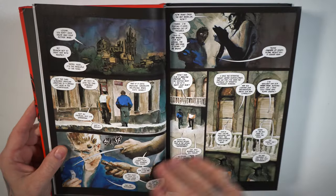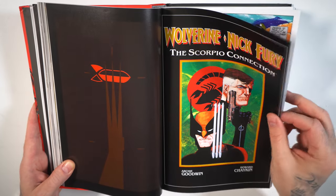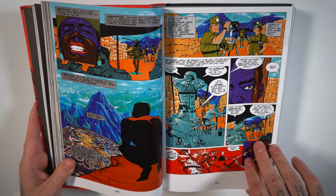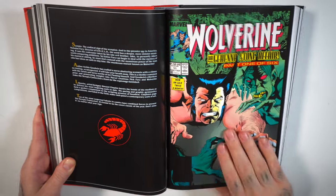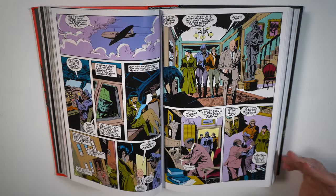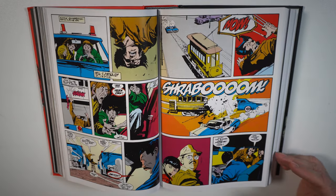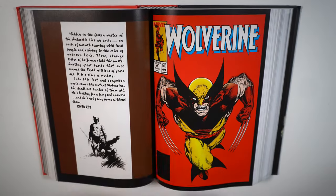Yeah, so the Wolverine Havoc mini. Then we jump into Wolverine and Nick Fury, The Scorpio Connection. Another kind of little one-shot story with a unique art style. Then after that, we jump back into familiar territory with the regular ongoing series, back to that kind of classic art style for this era. Love the coloring and the paneling. More Walter Simonson, Mike Mignola.